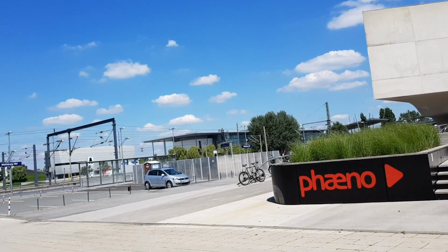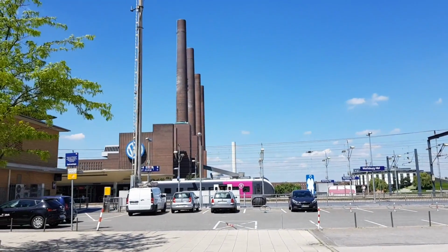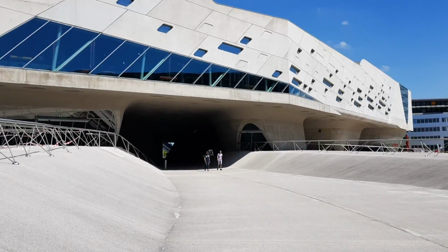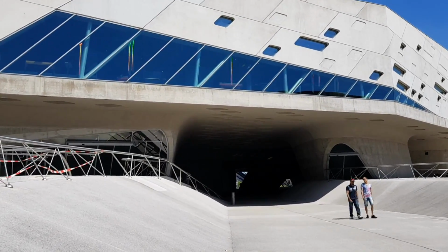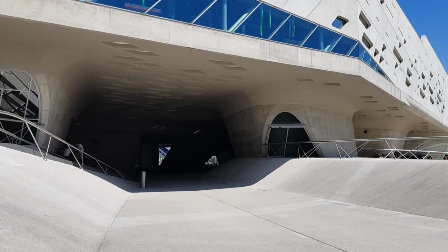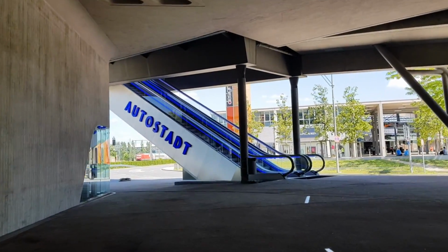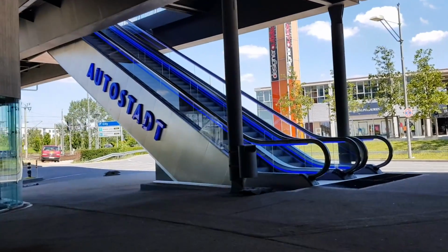I can see that that huge Volkswagen logo is over there. That's where I want to go. That's a gigantic factory. Huge. I think everything here might belong to Volkswagen anyway. So I guess I should walk through here. And I see an escalator on the other side that says Autostadt. So I guess that's where I should be heading. Interesting. There it is. There's the escalator to Autostadt, Auto City, where I should be heading. I'm excited.